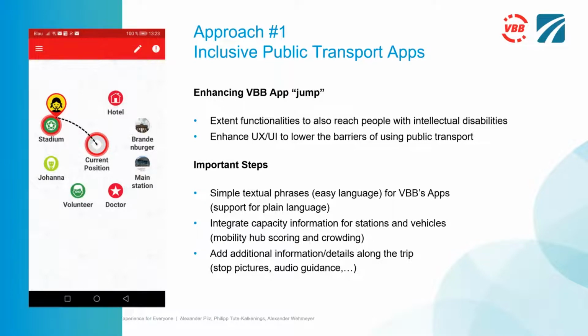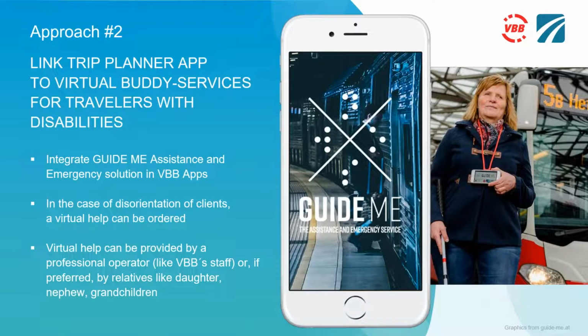And the second stage of that project is that we will implement a so-called GuideMe application. Let me explain what it means. In the kids app, we have an alert function. Alert means if a kid is getting lost because they missed the train or the right station, you have an alert button, and if you press it, a little community, 2 persons who are pre-defined, will get a text message with the last position and the capacity of the battery of the smartphone.